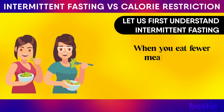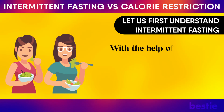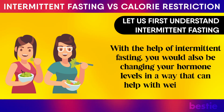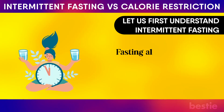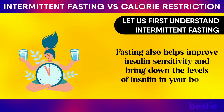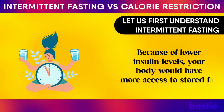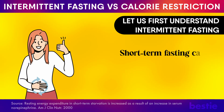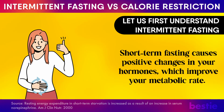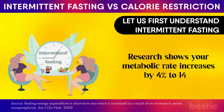When you eat fewer meals, you are automatically reducing the amount of calories you intake. With the help of intermittent fasting, you would also be changing your hormone levels in a way that can help with weight loss. Fasting also helps improve insulin sensitivity and bring down the levels of insulin in your body. Because of lower insulin levels, your body would have more access to stored fat. Short-term fasting causes positive changes in your hormones, which improve your metabolic rate. Research shows your metabolic rate increases by 4% to 14%.